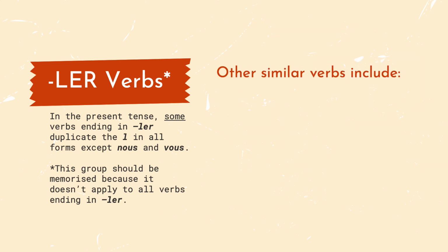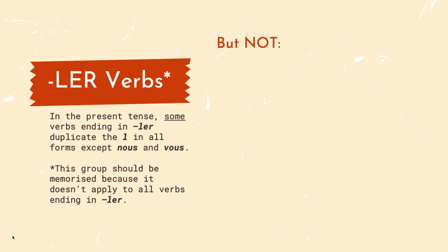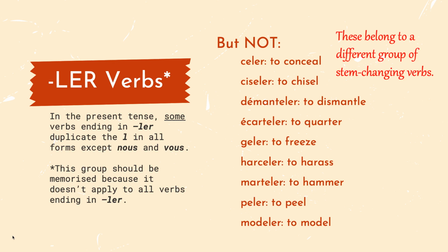Other similar verbs in this group include étinceler, to sparkle; épeler, to spell; rappeler, to call back; renouveler, to renew. It does not include, however, sceller, ciseler, démanteler, écarteler, geler, harceler, marteler, peler, and modeler. These belong to a different group of stem-changing verbs that we'll get to in a moment.